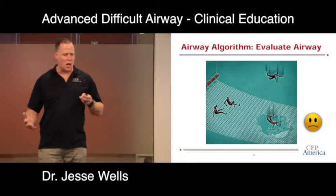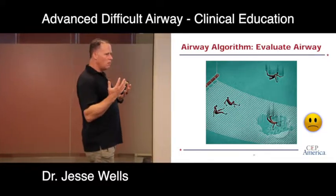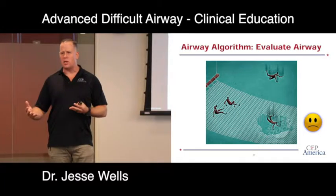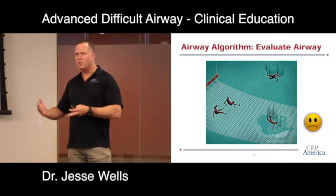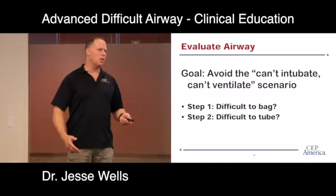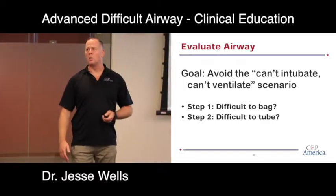Okay, so this evaluation of the airway is a safety net. It's a safety net for the patient, most importantly, but it's also a safety net for you to show that you had a deliberate approach to the airway, you thought about it, you considered it, and you came up with this plan. The plan works, the plan doesn't work, but you thought about it. And again, we want to avoid this scenario where you can't intubate and you can't ventilate and you've got to draw the knife.